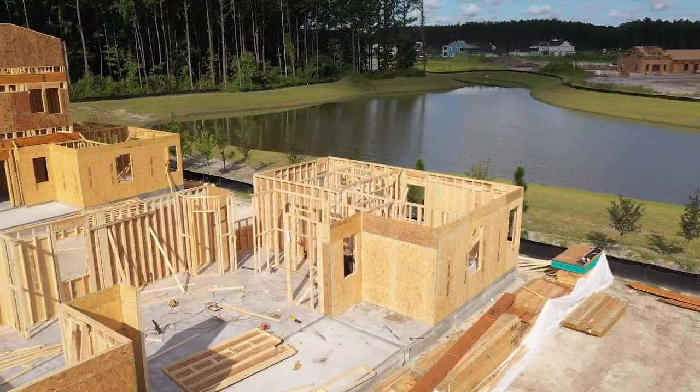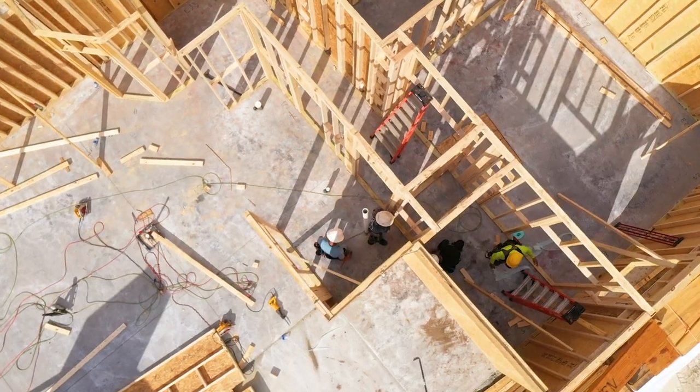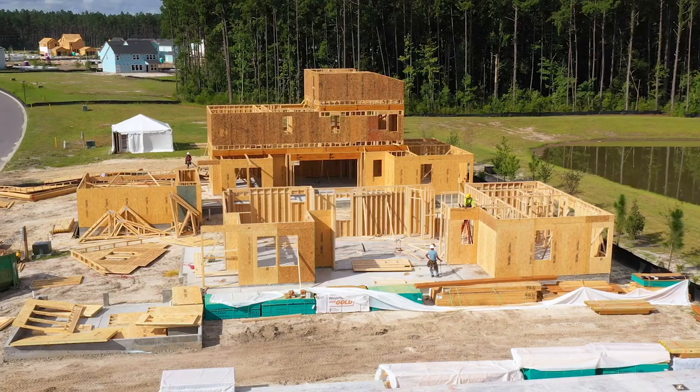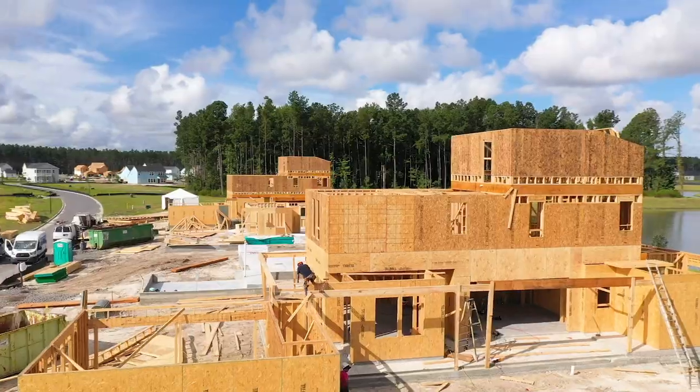See, today we got into framing on the first two homes, moving along well, and you can see how quickly they've moved to get the first floor up and now moving up to the second floor. The plan that we're calling Project X is a new layout for us. It's approximately 4,000 feet with four bedrooms and three baths and a living space above the garage.